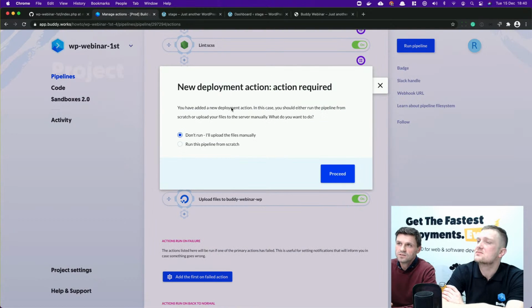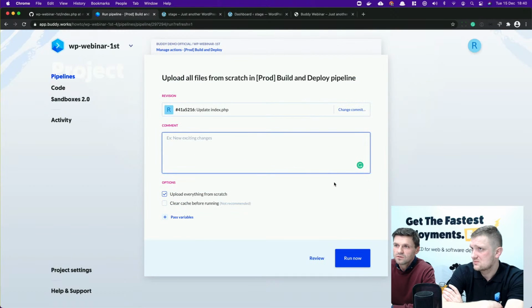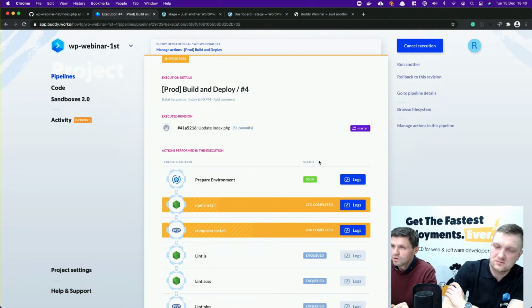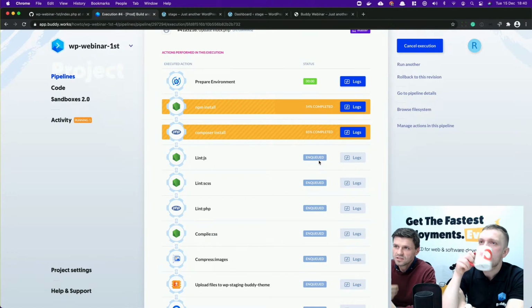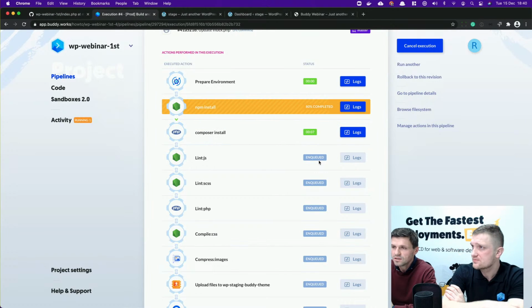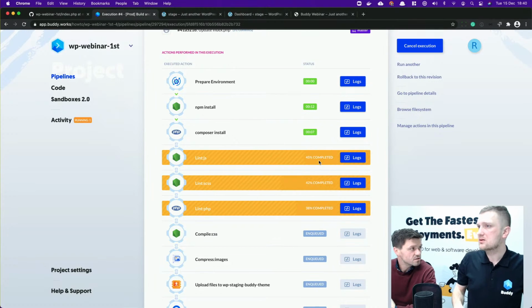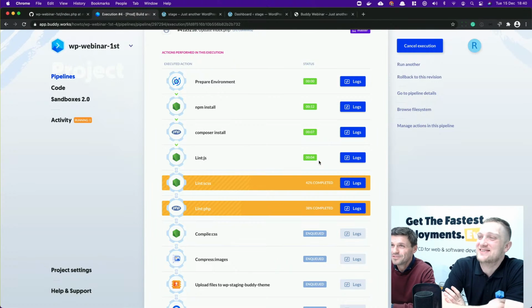And this pipeline is asking us if we want to deploy every file from scratch. There's nothing on the server, so we should deploy everything. So we'll run this pipeline from scratch. Let's proceed. Okay, upload everything from scratch and run it. Okay, our pipeline is executing. We'll download dependencies, lint our files, and deploy to the staging server. So it will take a while, but I think it will be worth it.